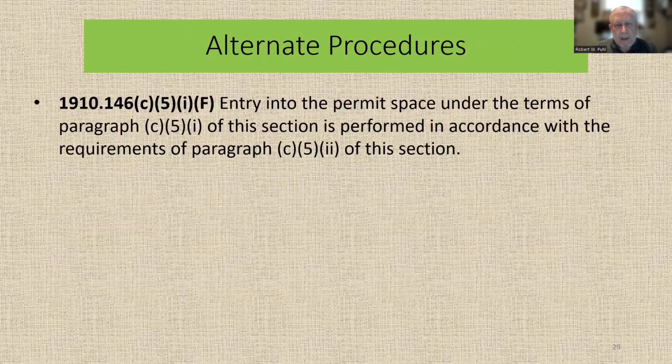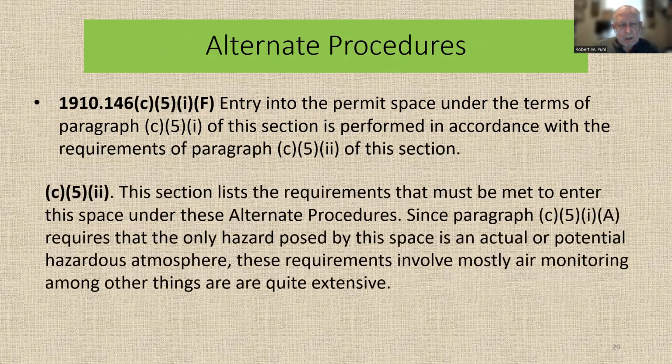If entry into the permit space under the terms of paragraph (c)(5)(i) of this section is performed in accordance with the requirements of (c)(5)(ii) of this section, this section lists the requirements that must be met to enter the space under these alternate procedures. Since paragraph (c)(5)(i)(A) requires that the only hazard posed in this space is an actual or potential hazardous atmosphere, these requirements mostly involve air monitoring, among other things that are quite extensive.